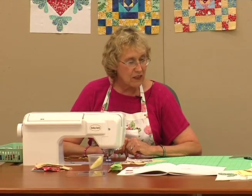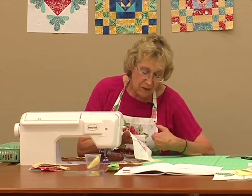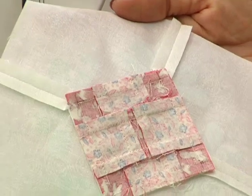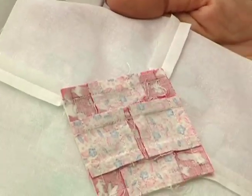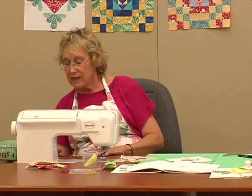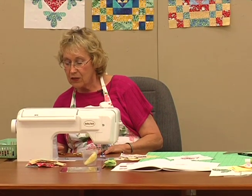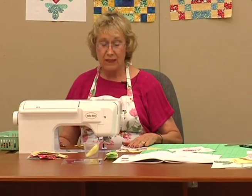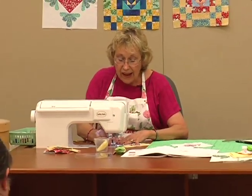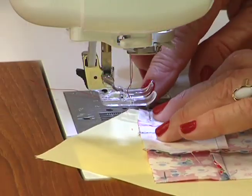That's what I said for visibility, because when you start using matching thread, see, this is all matching thread. That is so hard to see. You just can't even see your lines, and seeing your lines is important. Since I changed my foot, I'm also going to make sure I have a 1/4 inch seam allowance. You guys have to know your 1/4 inch.